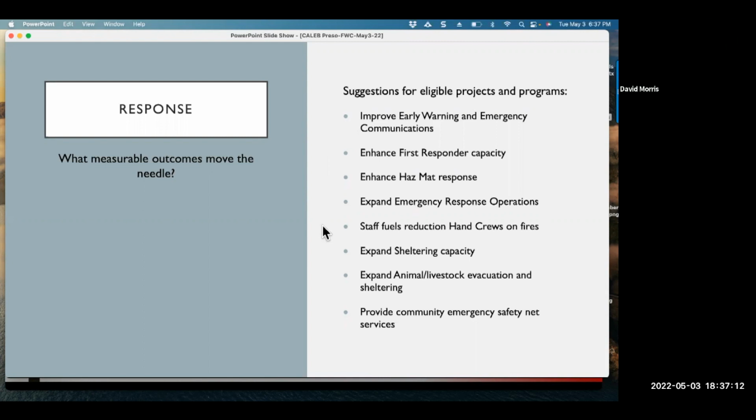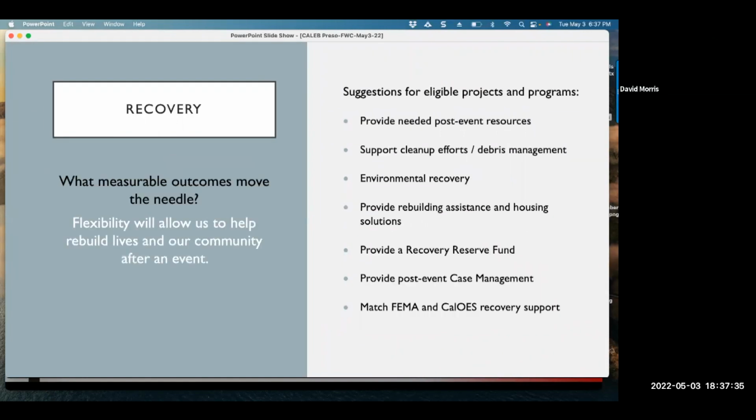Other areas around response, as you talked about, include the need for sheltering capacity for our animals and our livestock, and obviously for people as well. And we've been talking to Freed and other social service providers who work with the disabled about personal preparedness planning, that sort of direct assistance and safety net for those who need it. And one more slide. And then, recovery.